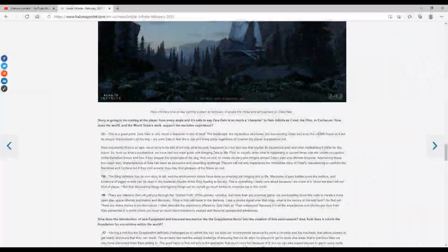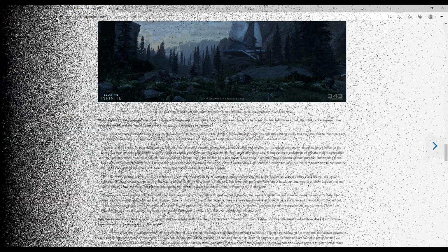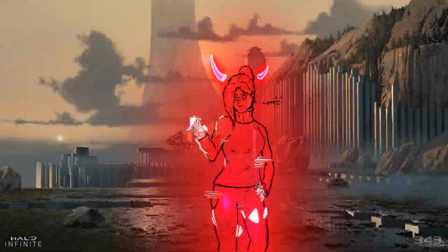Memories of past battles scar the surface, and evidence of bigger events can be seen in the fractured chunks of the ring floating in the sky. This is something that I really care about because I'm more of a show me, don't tell me kind of player. I find that discovering things and figuring things out for myself go much further to immerse me in the world. Once again, this is phenomenal.